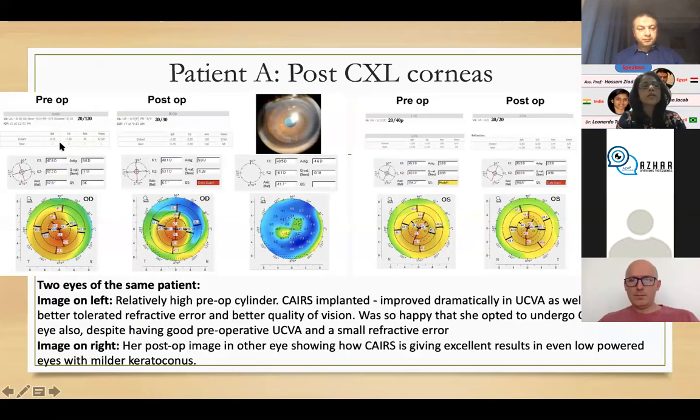You can see that there was a 7 diopter cylinder preoperatively, which dropped down to a much better tolerated power, which was a -2 sphere with a -2.5 cylinder. That was from a pre-op of -0.75 sphere, -7 cylinder. And the best corrected also improved from 6/12 part to 6/9 part.